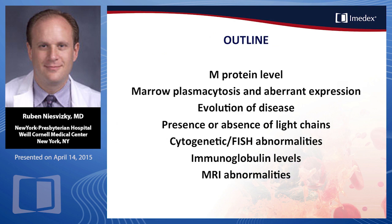To review these questions, we would like to take into consideration the following points. To decide whether the patient will require therapy, we will pay attention to the M protein level, the bone marrow plasmacytosis and aberrant expression of the plasma cells, the evolution of the disease, the presence or absence of light chains, and whether there are any cytogenetic or FISH abnormalities. Is the uninvolved immunoglobulin information important, or the presence of MRI abnormalities? So let's start talking a little bit about the M protein level.